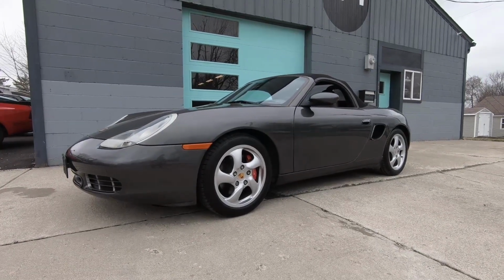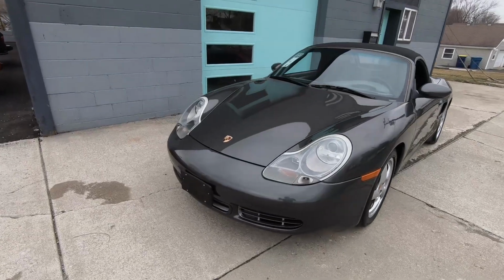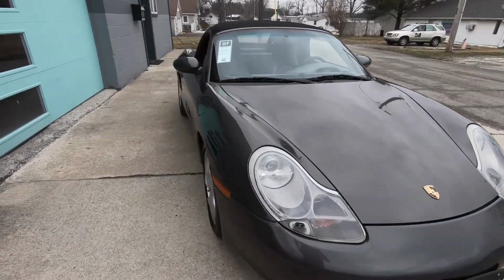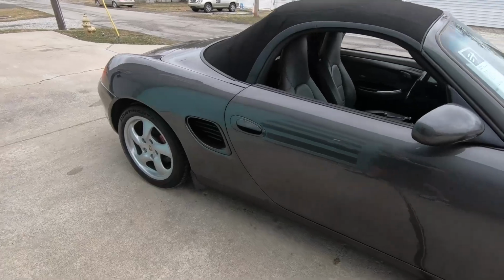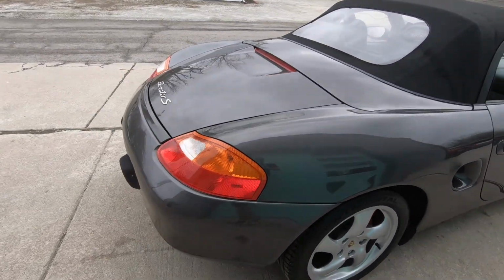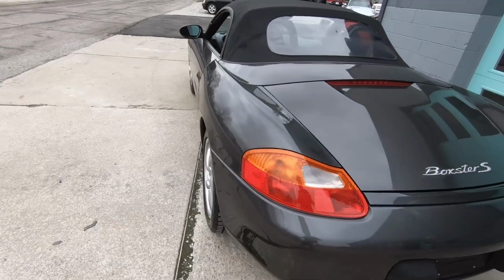Welcome to Enthusiast Autohaus and our 2000 Porsche Boxster S. If you have ever wanted a new 24-year-old Boxster, you would be hard-pressed to find something better than this. It has just over 5,800 miles. It's a 6-speed manual. It's a beautiful slate gray metallic over graphite gray full leather interior.